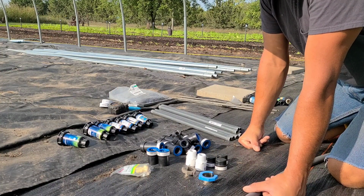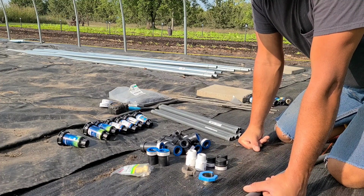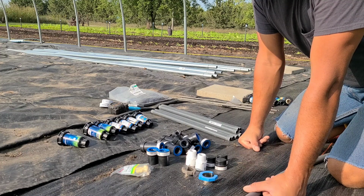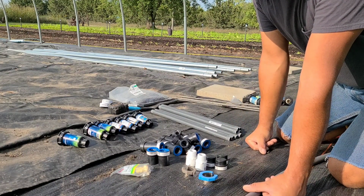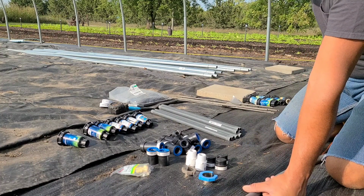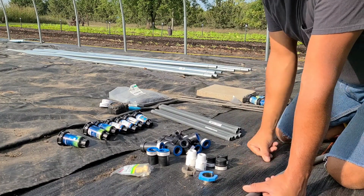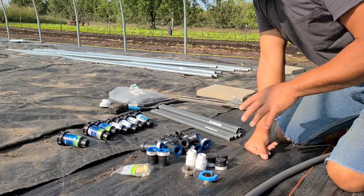So everything is overhead watered. The only thing that I will run underground irrigation on is stuff like squash and zucchini, tomatoes, of course, my peppers, maybe some lettuces and stuff. Inside the hoop house, I'm going to do drip irrigation. I'm not going to do overhead on it, of course, so I can keep the water off the plastic. But everything out here, broccoli, kohlrabi, radishes, and beets, they can be watered overhead because they're a root crop. But that's not what we're talking about.